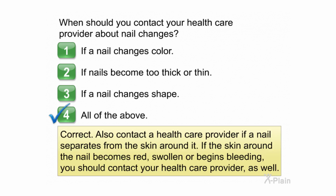Correct. Also contact a healthcare provider if a nail separates from the skin around it. If the skin around the nail becomes red, swollen, or begins bleeding, you should contact your healthcare provider as well.